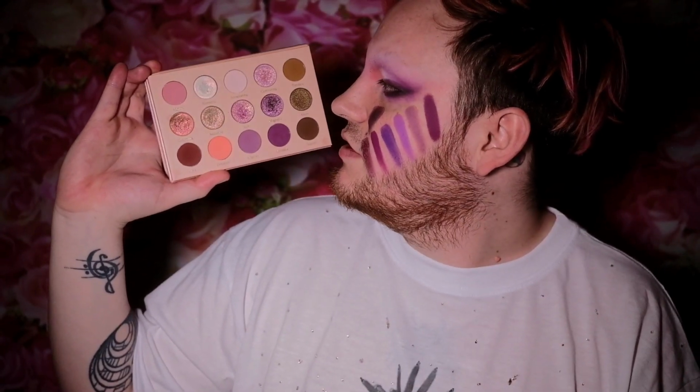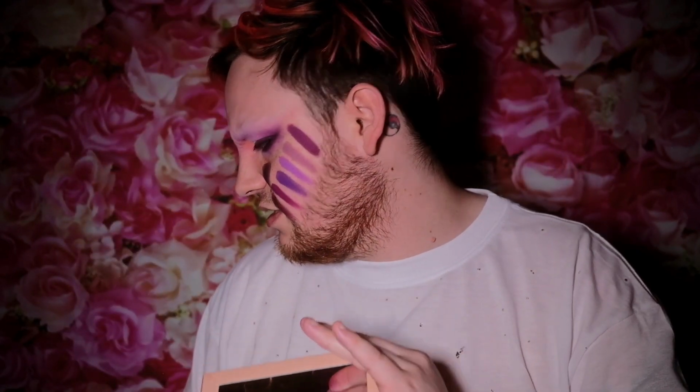This is full retail 90 Australian dollars. So it is an expensive palette for having smaller pans, but you are getting 15 shades compared to the standard 12 that is usually in their larger pan palettes. So it kind of justifies it, but I would be fine with spending an extra $15-20 for the larger pan size if it was an option.